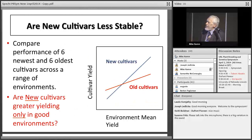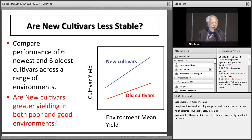And so the question is, is this the kind of stability analysis you get where you have one like this and one like this? And is it new cultivars versus old cultivars? Or like I was saying to Brian, it's more like this, that the new cultivars beat the hell out of the old ones all the time, except way down here where it doesn't matter, right? You're going to go broke down here no matter what you plant. And so what does the data tell us?